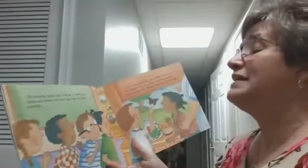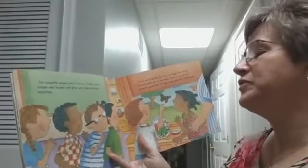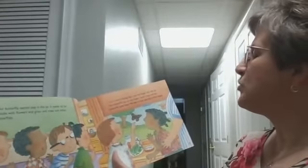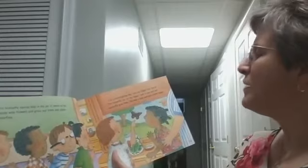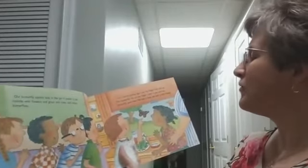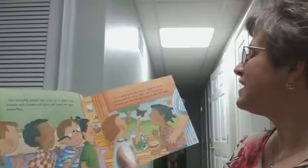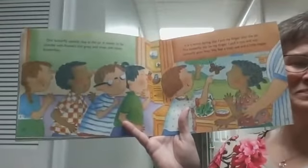Our butterfly cannot stay in the jar. It needs to be outside with flowers and grass and trees and other butterflies. It is a warm spring day, and I put my finger into the jar, and the butterfly sits right on my finger. I pull it out, and our butterfly goes free. We feel a little sad and a little happy at the same time.